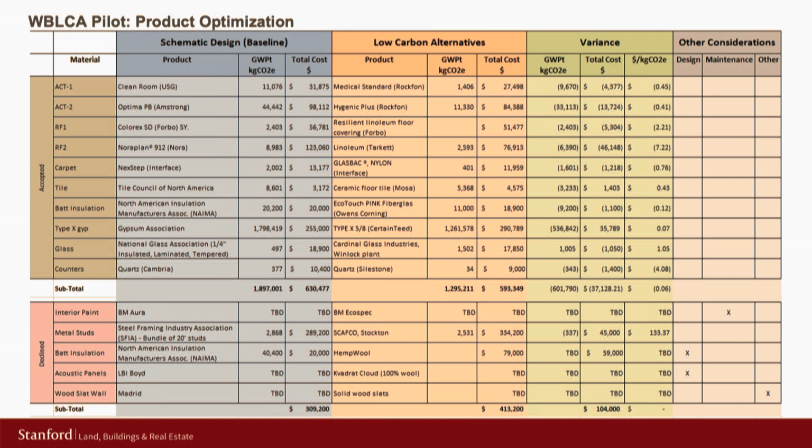So it's a summary. It's not all the products we looked at. It's just a selection. But on the left is all the products we looked at, the AC, the ceiling tiles, the flooring, the carpet, what products we had at schematic design that we used as baselines. Some of that's specific products that we would typically use. Some of it's just industry averages for certain products. And then on the right is a low carbon alternative identified by the design team.